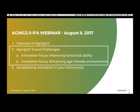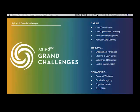So now I wanted to spend the rest of the time really exploring the challenges, and in particular the focus areas around functional ability and age-friendly environments. Specifically, when we took a step back last year and asked what are the most important topics of innovation in aging, the question we asked ourselves was how do we structure the environment to more effectively create a way for everybody to access the ideas and innovators that are out there. And the good thing is that there are so many innovators moving extremely quickly, doing lots of things, but that is also quite overwhelming.